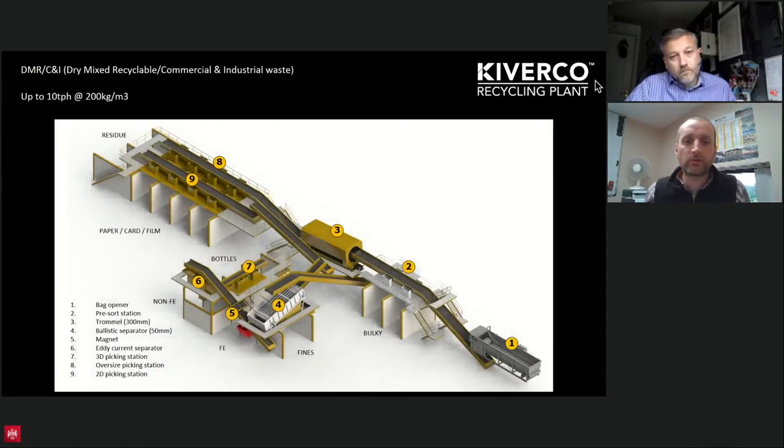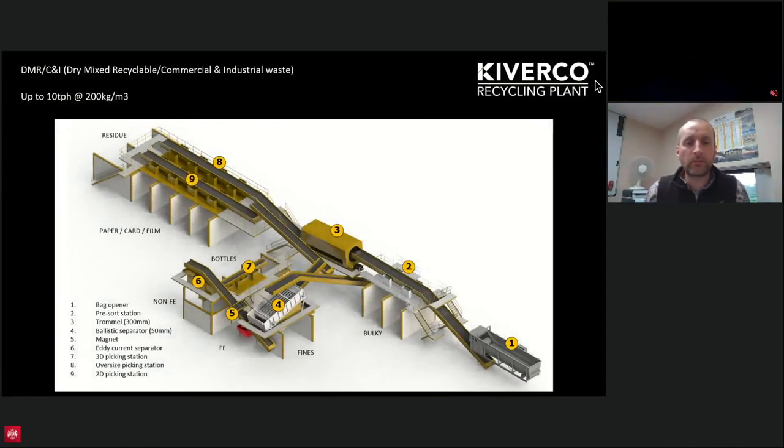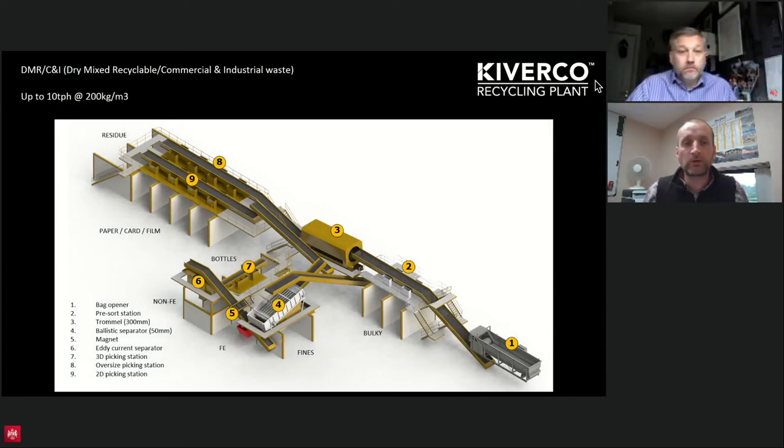As I said, we offer for lots of different applications. This is an installation we have recently installed in Dubai for Dulsco, and it's to process dry mixed recyclable material. Again, it's a halfway house between manual sorting and mechanical sorting. Labor is obviously very affordable out there for those guys, so they wanted to keep that balance.